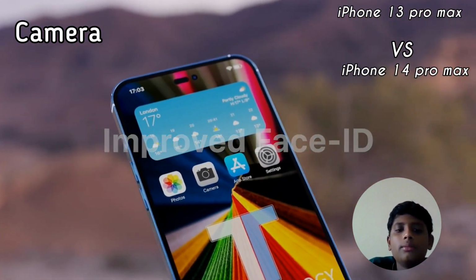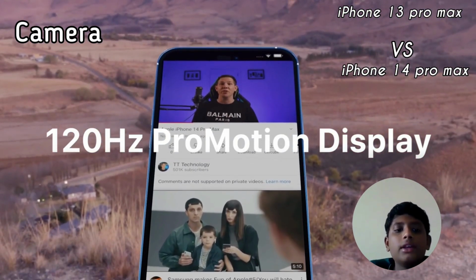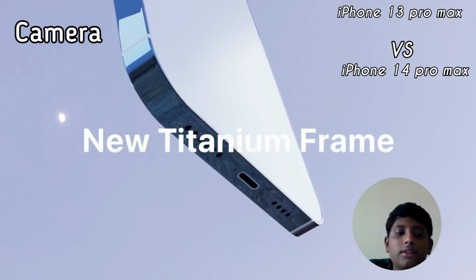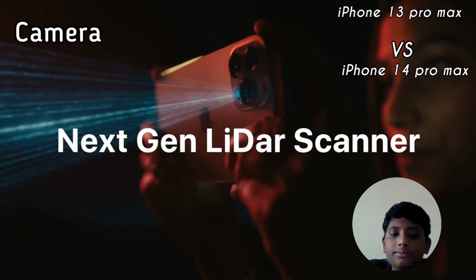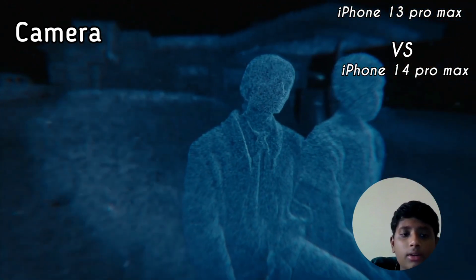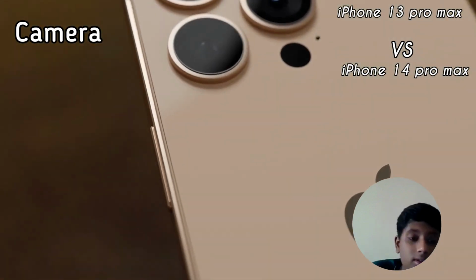For video, there's an improved Cinematic mode that is able to shoot in 4K at 30 FPS, and there's also 24 FPS to match movie making standards. The new Action mode promises gimbal-style tracking of action shots without an actual gimbal, although surprisingly it's exclusive to the Pro and the Pro Max, but not available on iPhone 15.